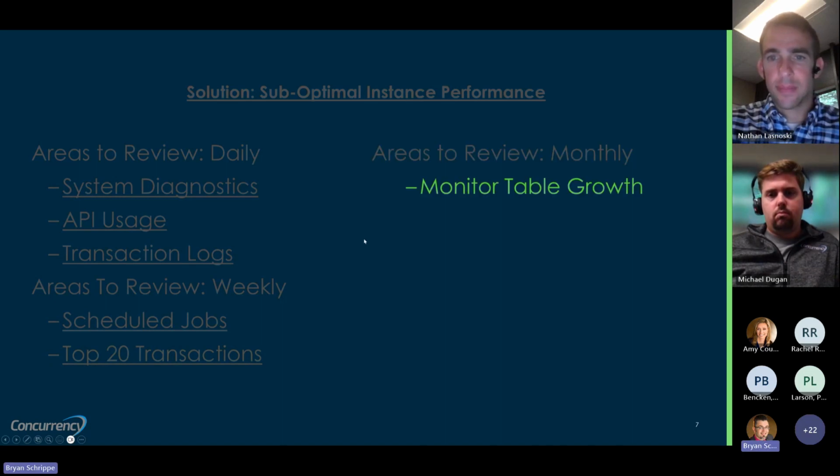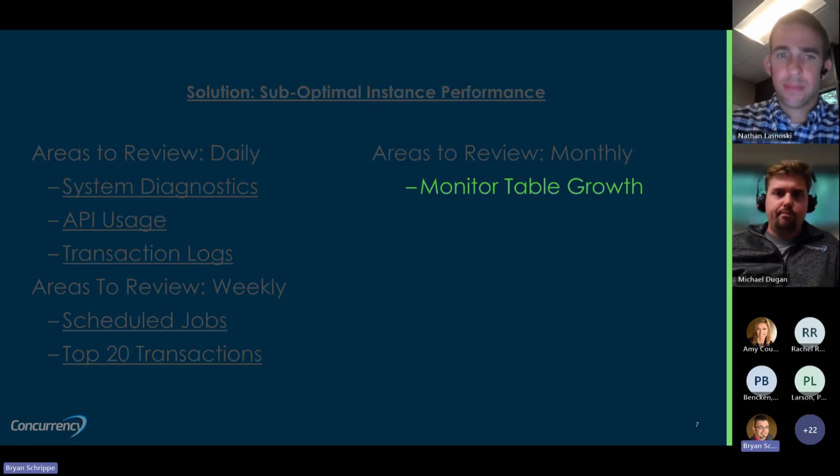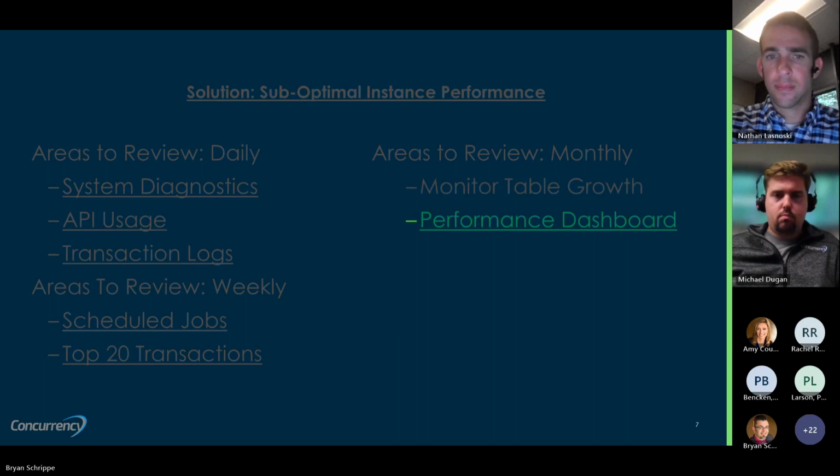So areas to review monthly. Monitor your table growth. Take a look at some of the most commonly used tables, like your task table, your incident, problem, change tables, request tables, your configuration item tables, and make sure that your log tables are not getting too crazy high. And if they are, then you might need to do some auditing of an archiving of the data, or remove stale data if it's not being actively managed or monitored.